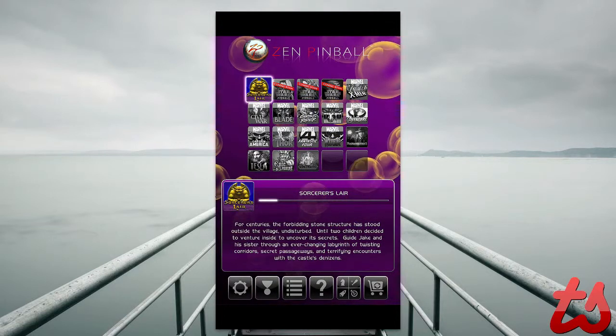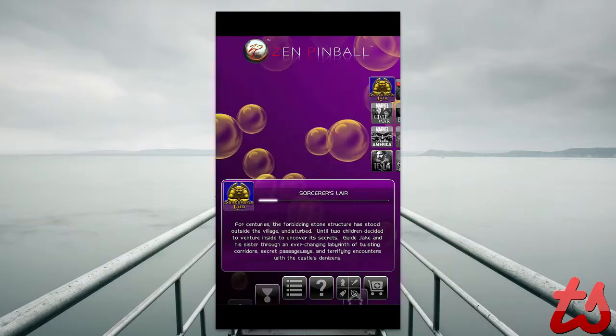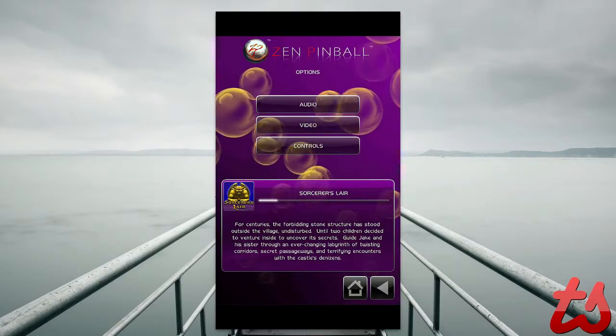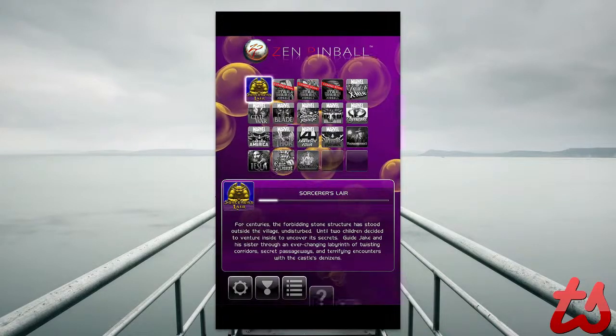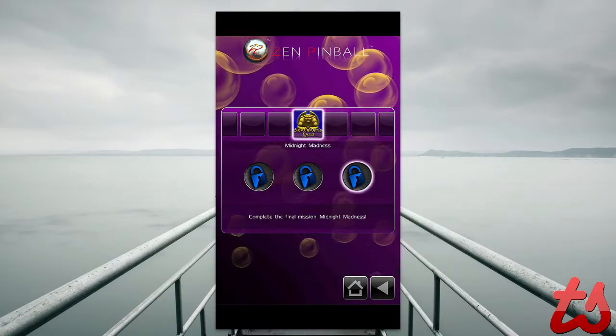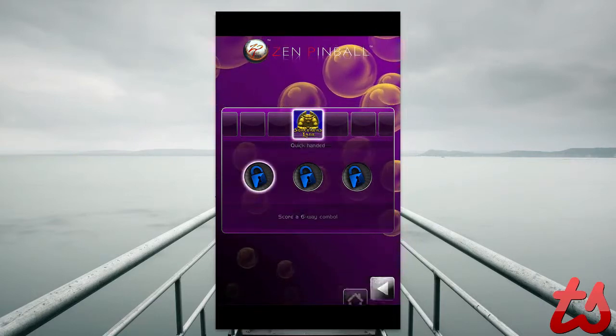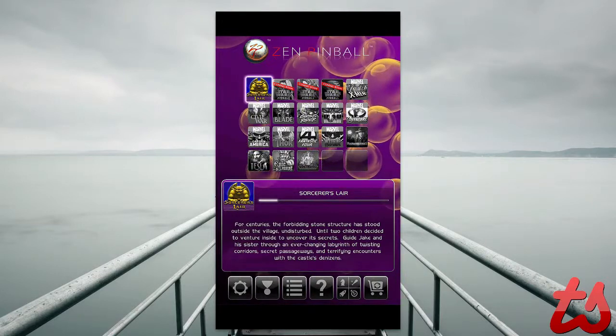So here at the bottom, you have a lot of buttons. The interface can be a little bit confusing, so I'm going to walk you through here. You have settings. Here you have options for controls, video, and audio. Going back, you have another sort of game mode here. So you have quick-handed, single shot master, or midnight madness, which is complete the final mission. You can unlock those things, kind of like achievements.